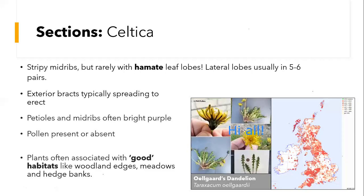So just like the Hamata that we've already talked about, the hook-lobed dandelions, section Celtica have those same stripy midribs with the green and purple interwoven strands. However, unlike the Hamata, they very, very rarely, if ever, have hamate leaf lobes. They rarely have leaf lobes that are bent back and hook-shaped. Lateral lobes are usually in 5 to 6 pairs as well. And hopefully we can see the difference between section Celtica and Hamata in this plant here, the Olegård's dandelion.